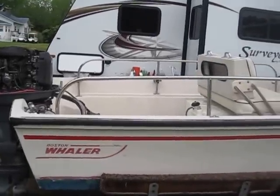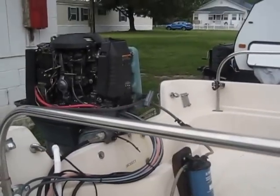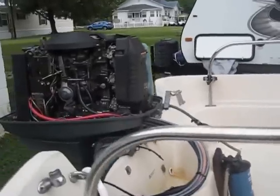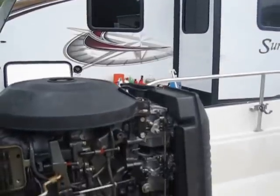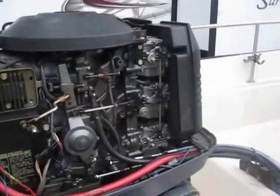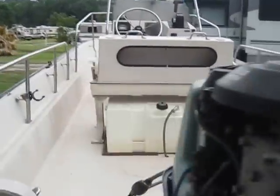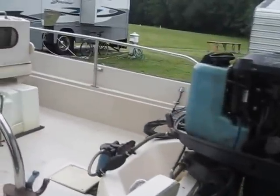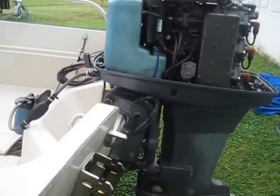All the throttle and shift cables have been replaced, as well as the control box has been lubed. We've removed and cleaned and redone the complete carb kits. As you guys know, a boat sits for 9 years, you just can't go and fire it up. The gas tank has been checked out and rectified. Obviously, if any fuel was in there, it would have been bad. The lower unit has been removed, new water pump, new bolts, and new fluids.